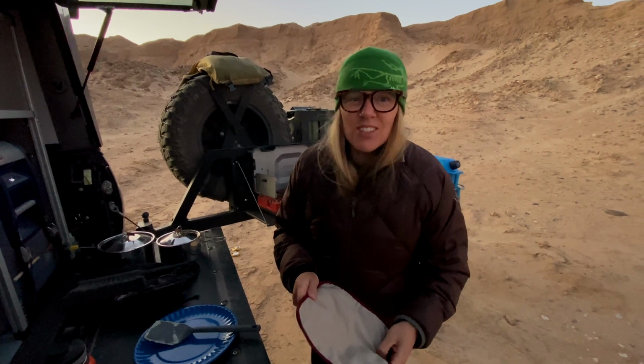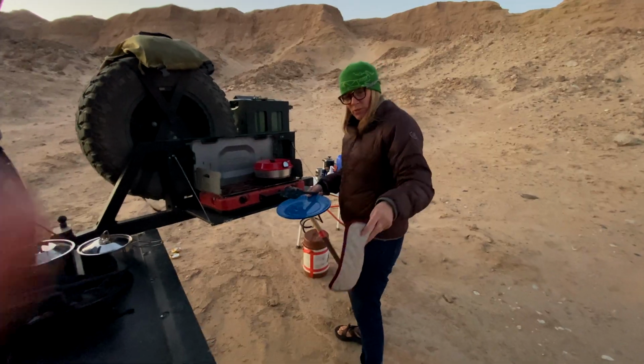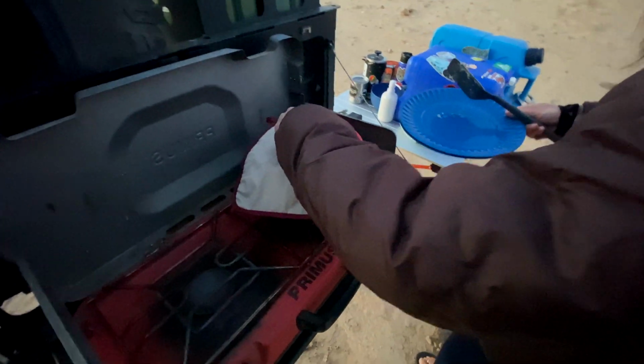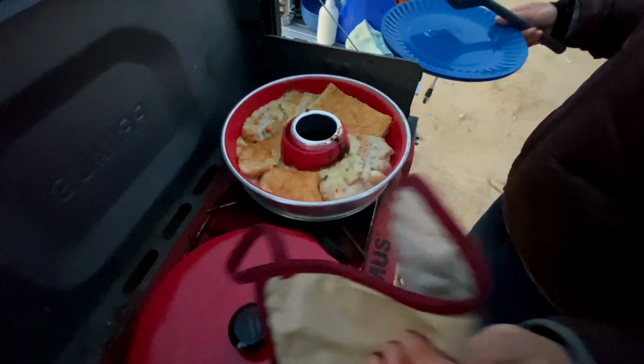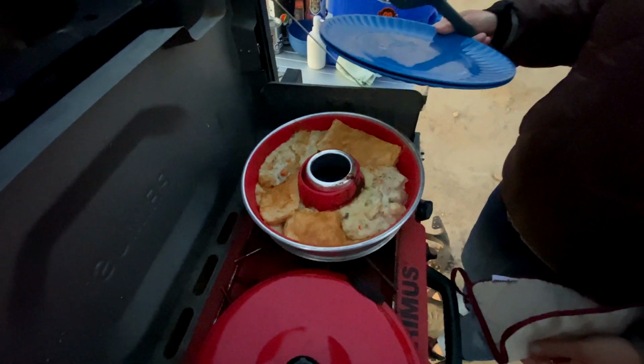It's chicken pot pie night. Woo! It's windy as heck. Lovely on Mia. That's bubbly. That's lovely. Good. Okay. Nice. Let's eat. All right.